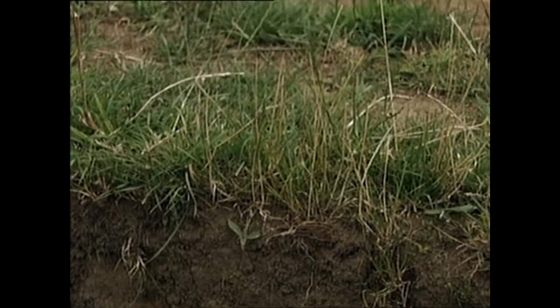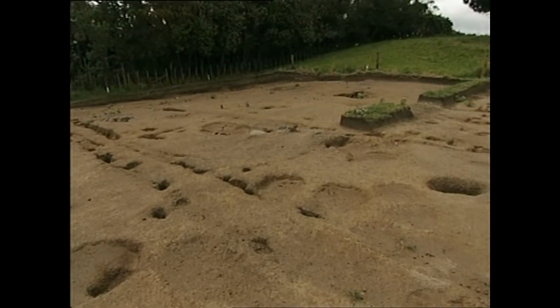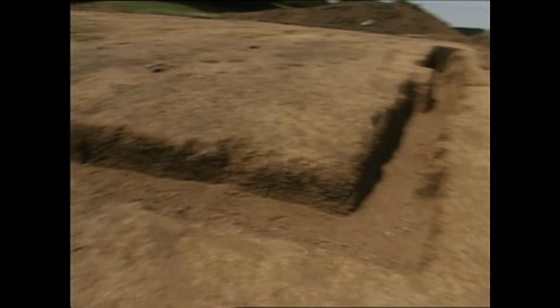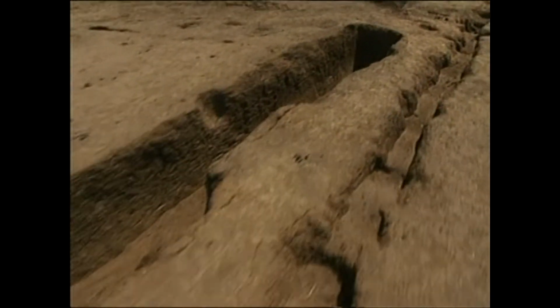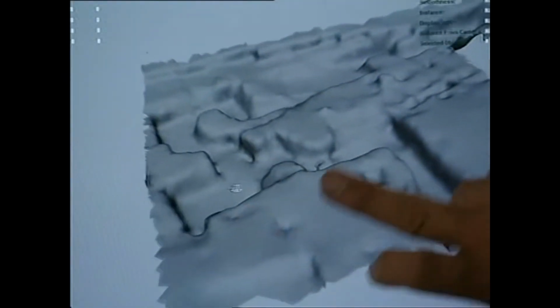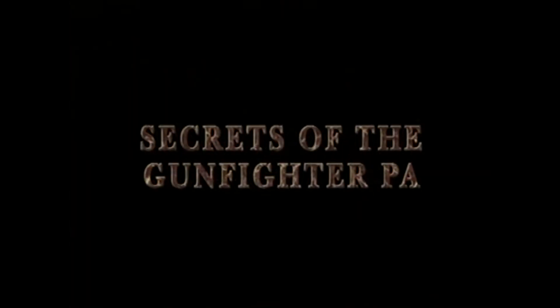But on the outskirts of New Plymouth, archaeologists have unearthed a village or pā long forgotten. Protecting it is a unique series of gunfighter trenches dating from before the outbreak of war in Taranaki. Now, a team skilled in virtual imaging is rebuilding this pā in a computer to better understand how people lived and defended themselves during these troubled times.